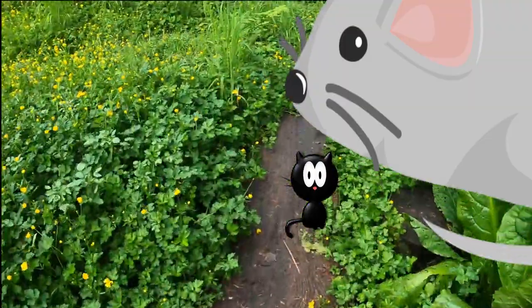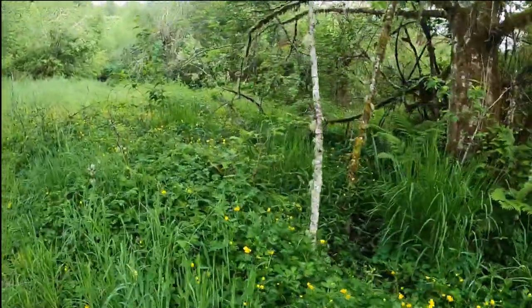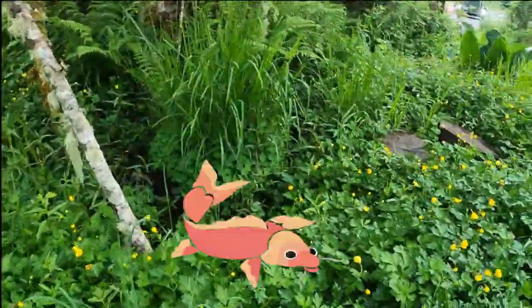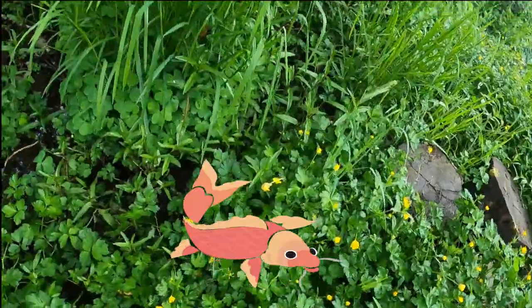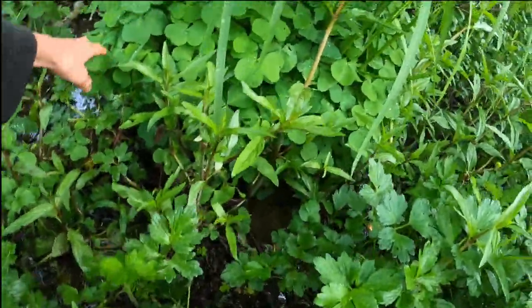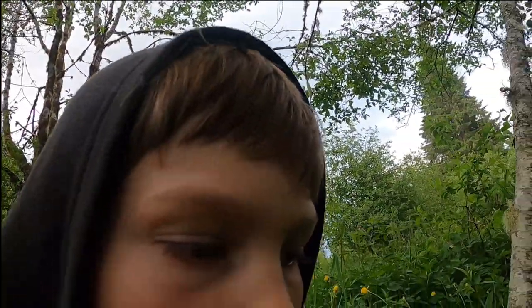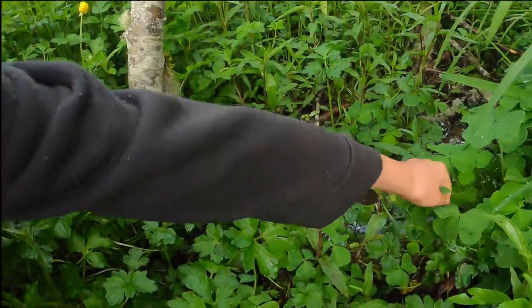And then there is wood sorrel. It tastes kind of like French sorrel, except better. It's more sweet. It's like French sorrel, except a little bit more sweet. Add some of that to the pot.